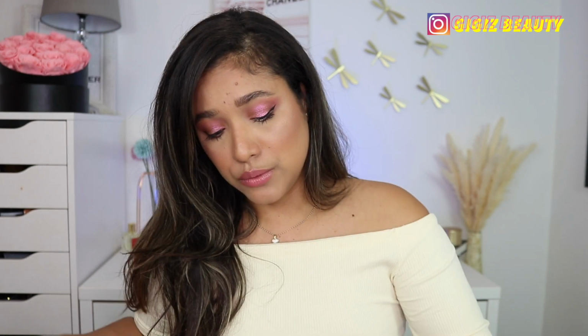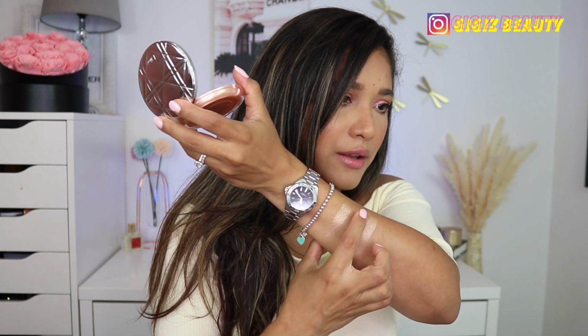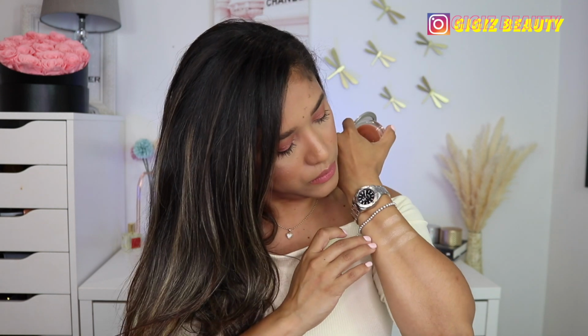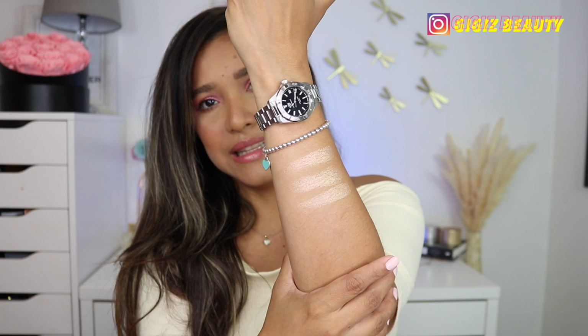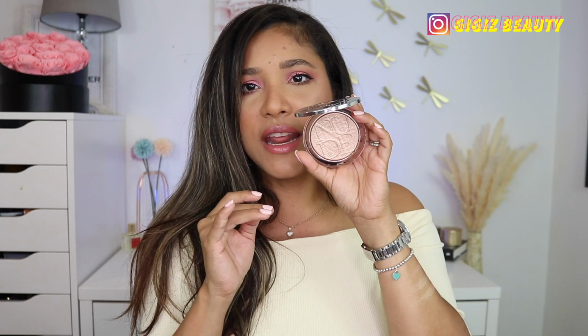I did want to swatch in between the older highlighter by Dior. I feel like this is gonna be a little bit more natural. Let me see the tones. But yeah, they're exactly the same color. Nude Glow, if you already have this one, you can get this one to be a little bit more intense if you wet your brush.